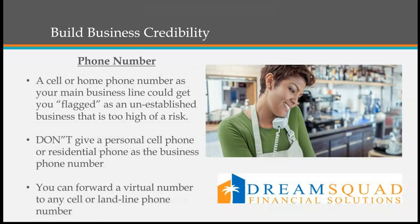Moving on, your phone number. Again, a cell or home phone number as your main business line could get you flagged as an unestablished business that is too high of a risk. Is it worth it, people? You don't want to do that. All right. And whatever you do, don't give a personal cell number or residential phone number as the business phone number. I see that so often. I'm like, Lord Jesus, if they only knew.